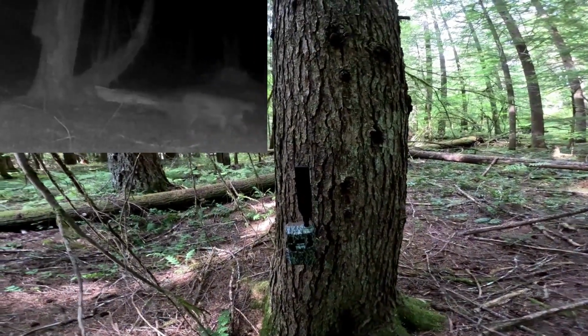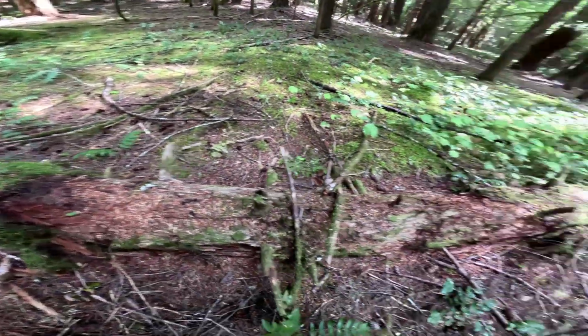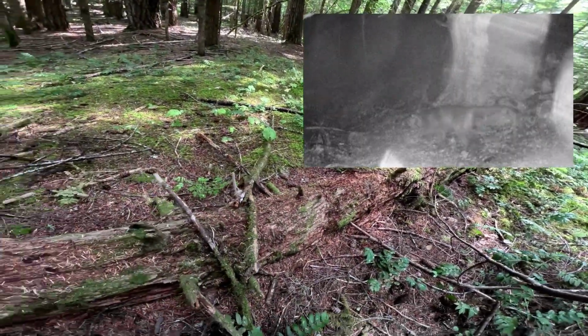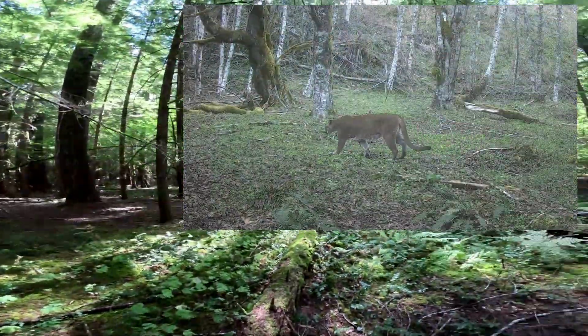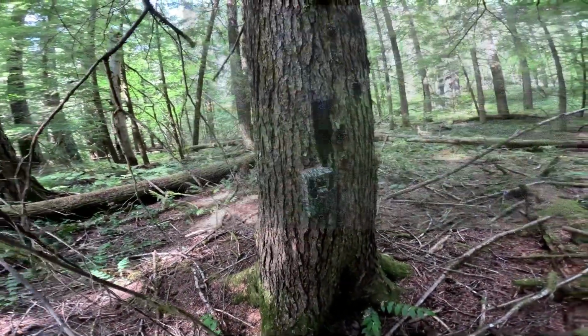I know it is. So what's so special about this point is you see this log here, and you see how it's all mossy, and then there's nothing there. That's where they cross over, and then it's mossy again. That's a bit of a hill. Down there's a lot of fallen timber. So pretty much everything goes right through here to this camera.